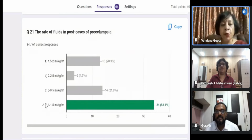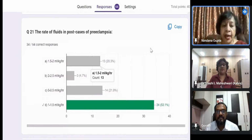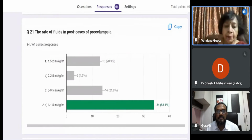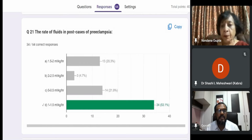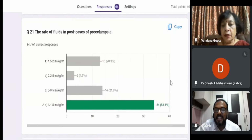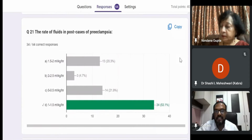The rate of fluids in the post-op cases in preeclampsia, 53%. Nearly half of them have given 1 to 1.5 milligrams per kilograms per hour. You have to restrict the fluid. No, ideally it has to be 80 ml per hour. It is very simple. If the weight is 50 to 60 kilos, then that much only comes, and it should not cross 2.4 liters per day. That is very important.